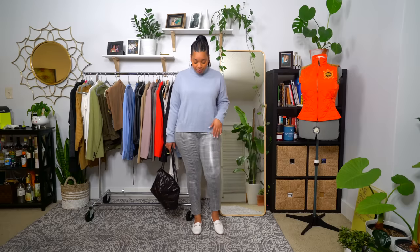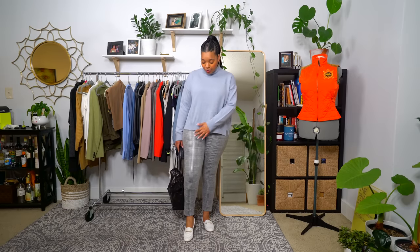I'm honestly not sure because it is so old at this point, but I really love this sweater a lot because it's so cozy and I like the length of the turtleneck. And then it's beautiful. This beautiful shade of blue for the sweater looks really nice with the black and white check print on the leggings. And then these leggings are from Topshop that I got from Nordstrom quite some time ago.